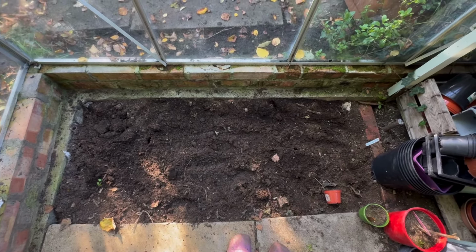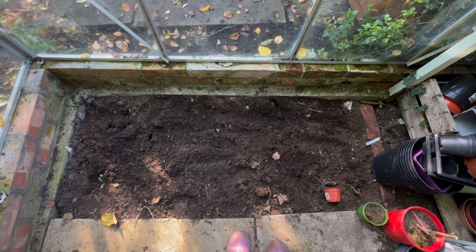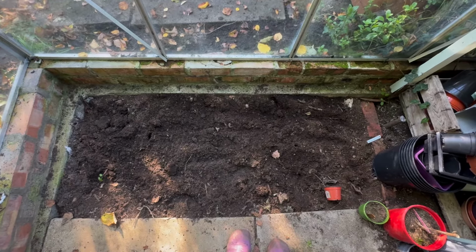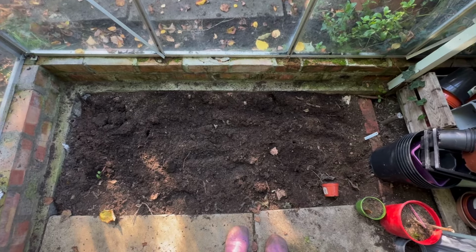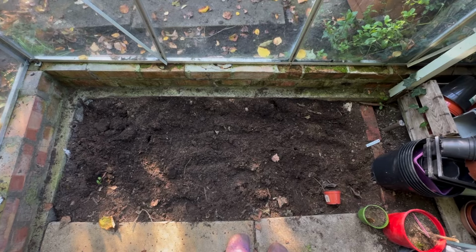I've got garlic outside in the beds. I'm going to be sowing my broad beans in November because I did those in November last year and they did really well. So they're going out next month. But what could I grow in here? Let me know in the comments.